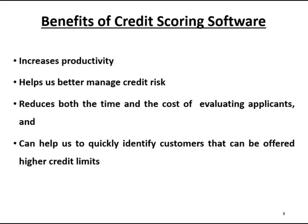Benefits of credit scoring software continue. The use of credit scoring software increases productivity in the credit department. It helps us to better manage credit risk. It will help reduce both the time and the cost associated with evaluating credit applications. And it can help you to quickly identify existing customers that qualify for and should be offered higher credit limits, which results in increasing sales and increasing profits.